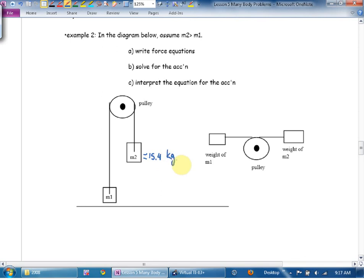And Connor, give me a mass for mass 1, somewhere between 5 and 10, but give it to me to two decimal places, 3 sig figs. Something point something something. 7.23? That's an odd number. Why did you pick that? Oh, never mind.